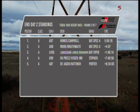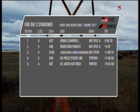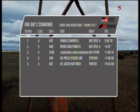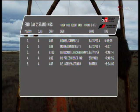Despite the crash, the name of Howes remained at the top of the Class A leaderboard with a 4-minute and 5-second lead ahead of Trace Price-Moore and Sandra Labuschagne-Jonk completing the provisional Class A podium.